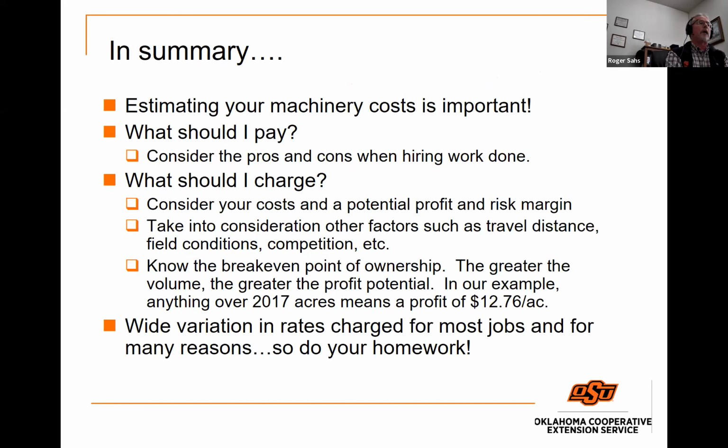So really, in summary, I just wanted to pass along a few things to you, not only those going market rates, which is reported in our extension publication, but also estimating what those machinery costs are, because in unison with those market rates, it's really useful to know what those machinery costs are. It gives you a groundwork or a benchmark of what your own situation entails. So in terms of those potential clients, what should I pay? Yes, they need to consider not only the market rates, but there are other intangibles involved with hiring that work done. We talked about the pros and cons of that.